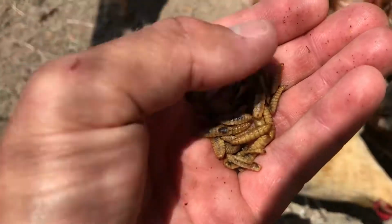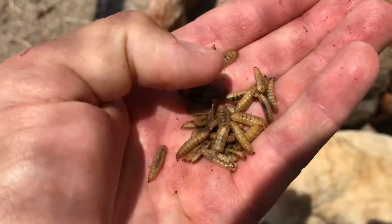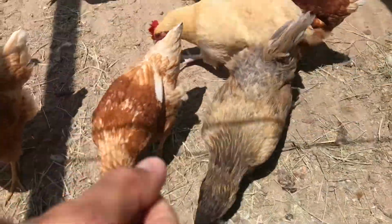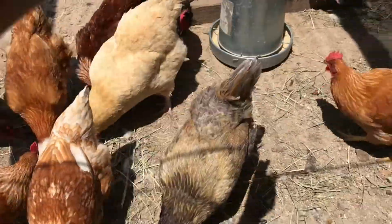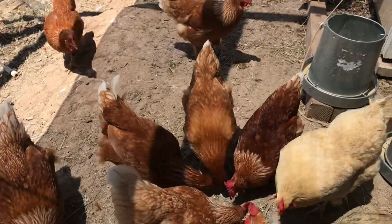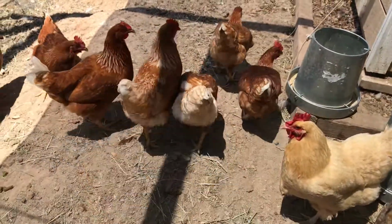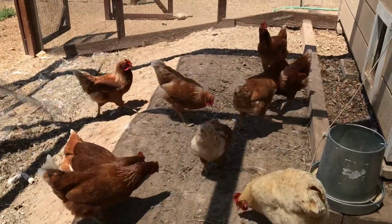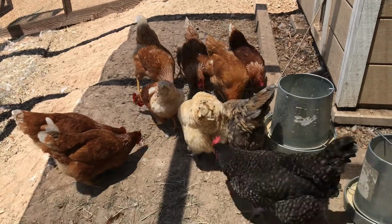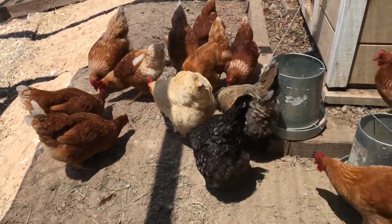Again, that's an up close look at them. So far they love them. I don't see any problem with them. I'm gonna see if I can get the rest. Not all of them has gotten some yet. There we go. Wow, they're really excited for these.